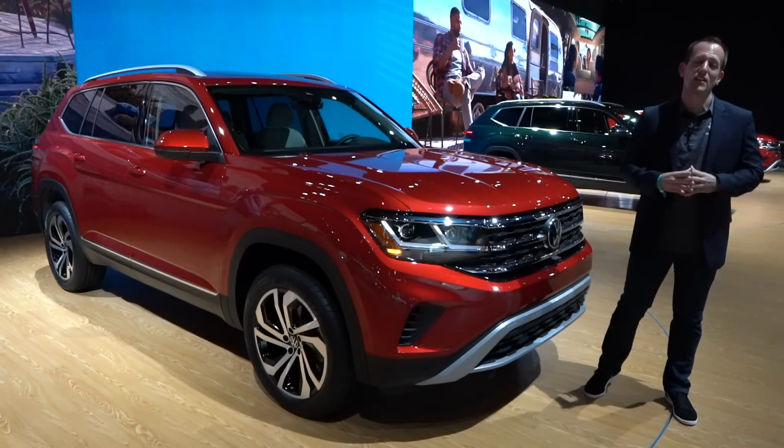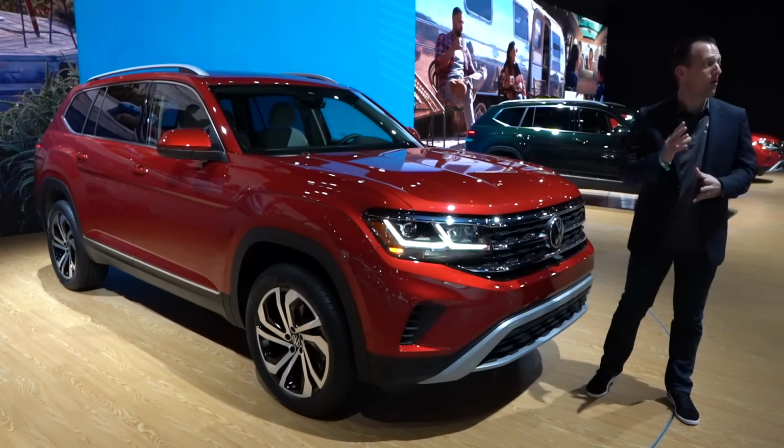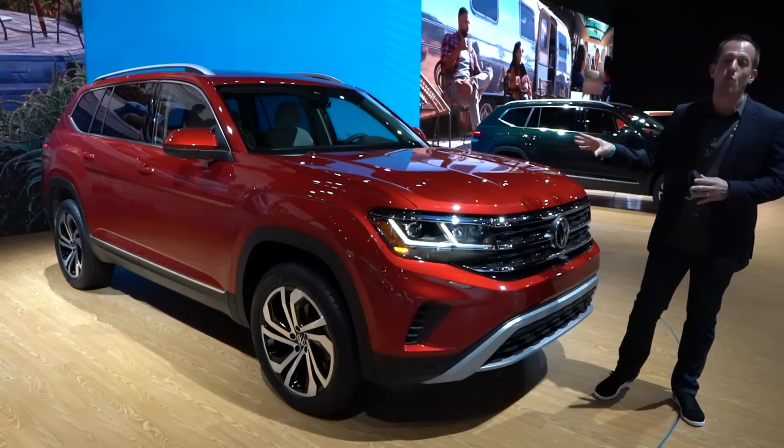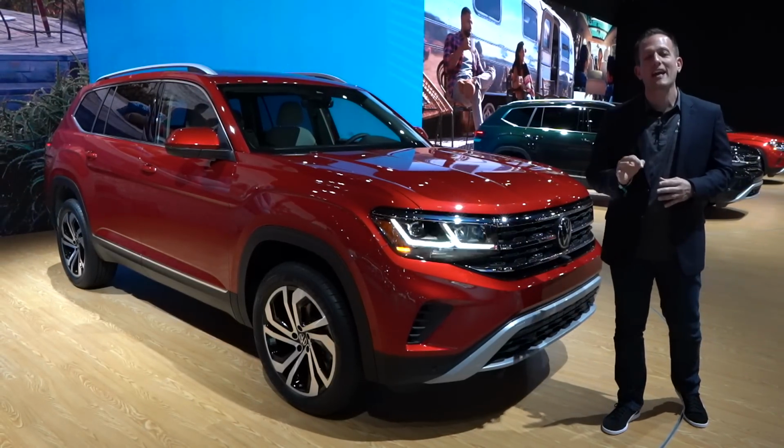I'm here at the 2020 Chicago Auto Show because guess what? We're over at the VW booth and there was a little bit of an unveil yesterday. I have the 2021 Volkswagen Atlas.